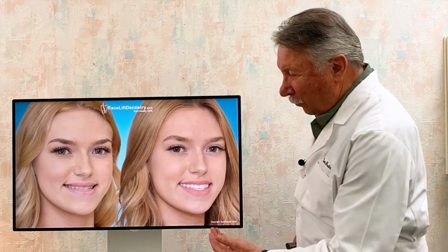And this is what Facelift Dentistry is about. It's the comprehensive method of healthcare that gets maximum functionality with the jaw, the bite, and the jaw joints, and maximum cosmetics with the jawline and the facial proportion.